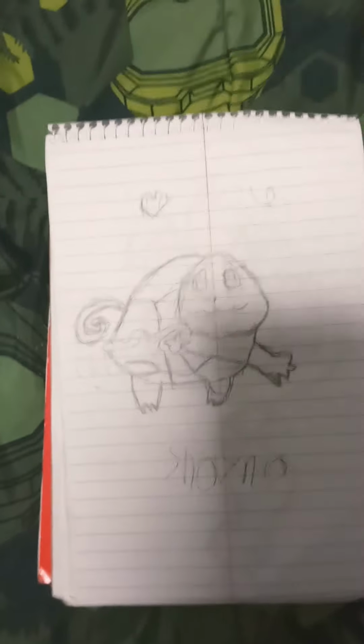Gina, I love you. This is my sister, by the way. She loves Squirtle. If I bring up a Pokemon, she always says Squirtle's her favorite. So I drew her Squirtle. I love you, Gina. Make the heart.